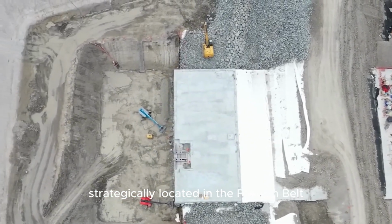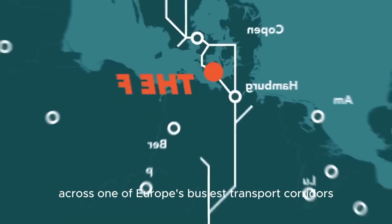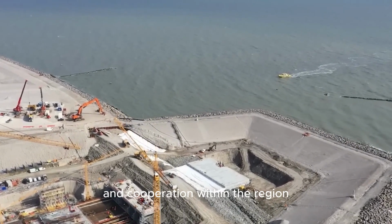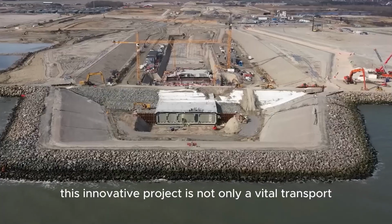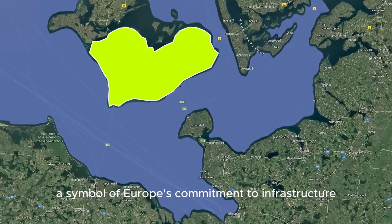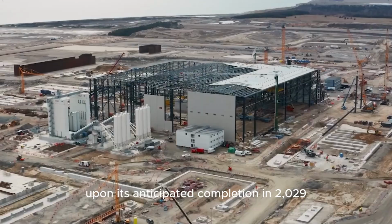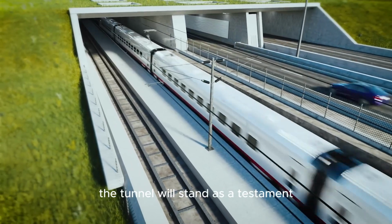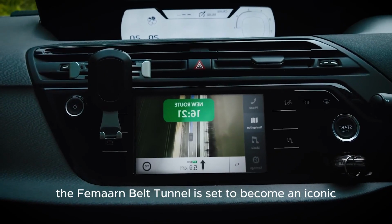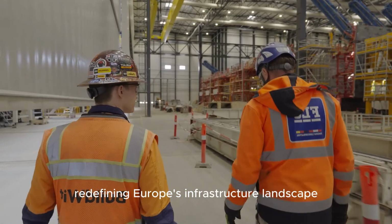Strategically located in the Fehmarn Belt, a historically challenging stretch of sea, the tunnel will streamline traffic flow across one of Europe's busiest transport corridors, reinforcing economic integration and cooperation within the region. This innovative project is not only a vital transport solution, but also a symbol of Europe's commitment to infrastructure development, sustainability, and regional cohesion. Upon its anticipated completion in 2029, the tunnel will stand as a testament to European engineering prowess and international collaboration. The Fehmarn Belt Tunnel is set to become an iconic engineering marvel, redefining Europe's infrastructure landscape upon its completion.